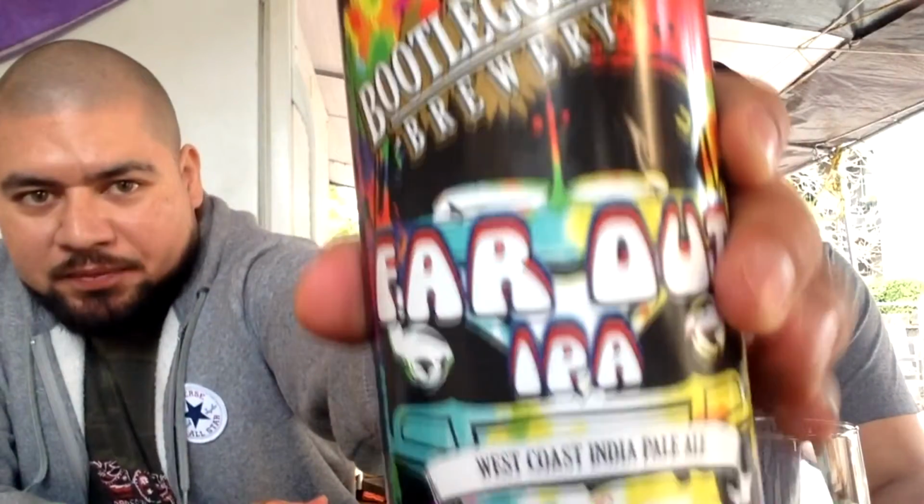So why did this one stick so much in your mind, Eric? The label. It's very groovy. I like it. But it sounds pretty good too, and people that I've had it with say that it's their best, even knocking Knuckle Sandwich. As far as I know, it's just a regular IPA, 7%. Cost me less than $8 at the brewery.